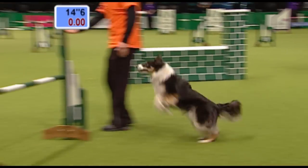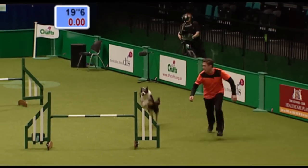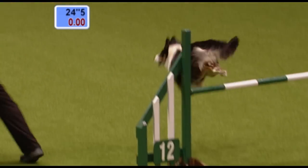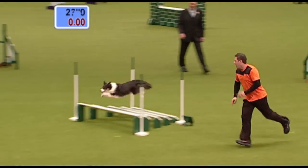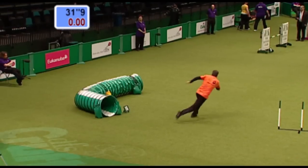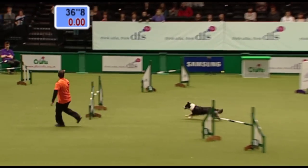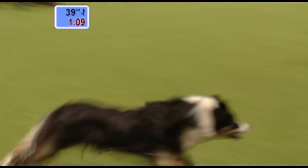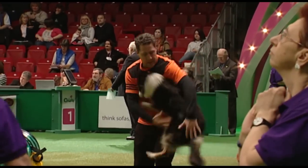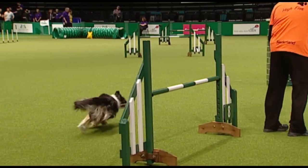Wearing the Netherlands orange. Very proud to wear that. Oh, this one's quick, come on, this one is quick. Just needs to get a move on now to get in this course time. Is he going to make it? Is he going to make it? Is he going to be tight? Ah, just outside. What a shame. Clear, 1.32 time faults. Puts him into third place.